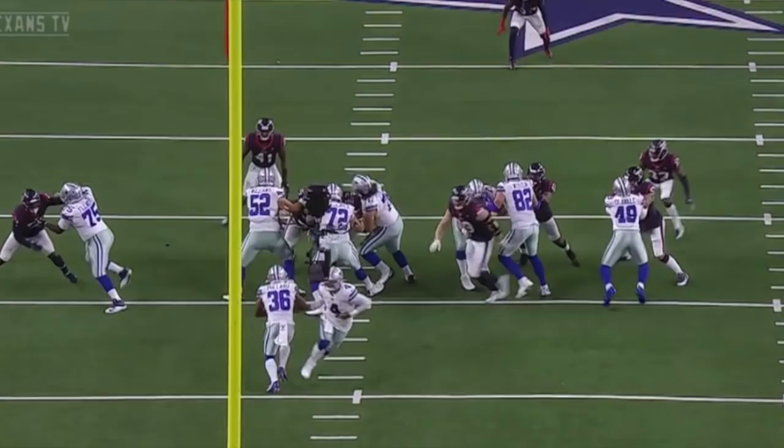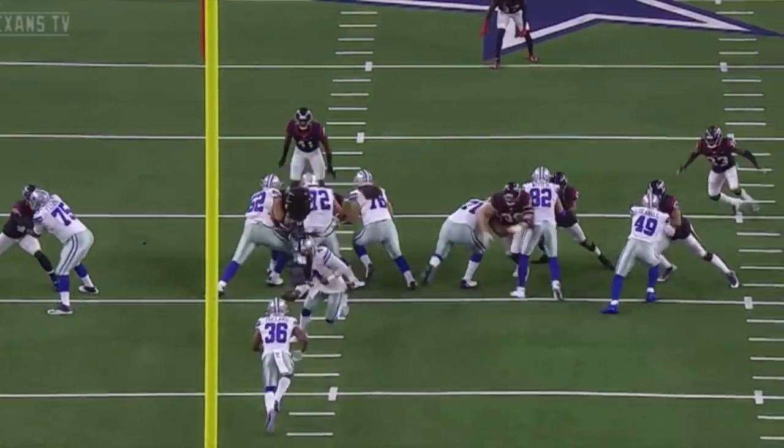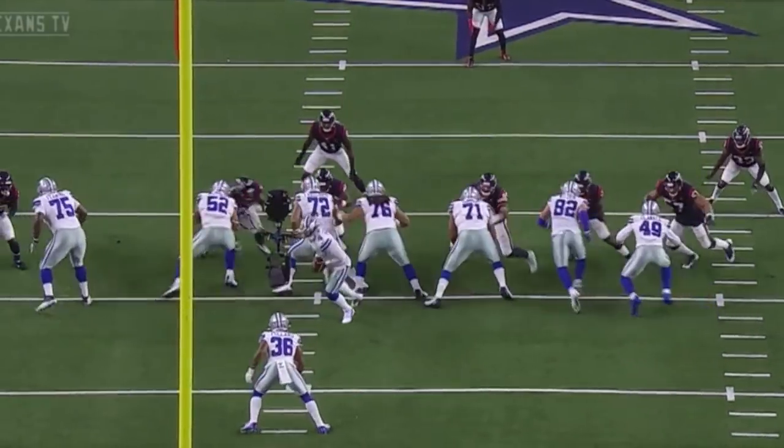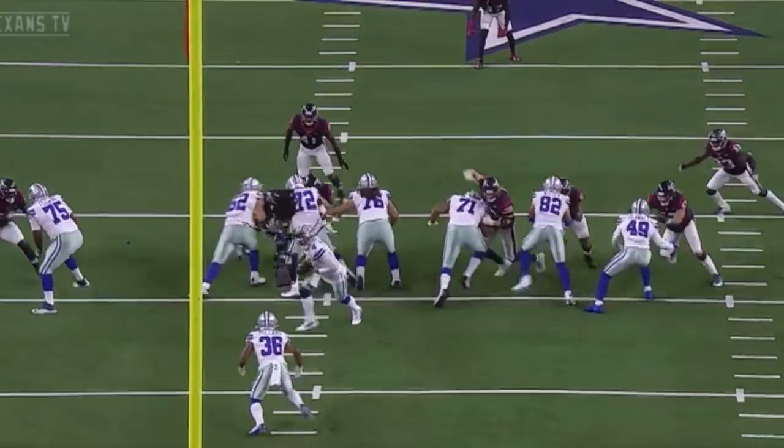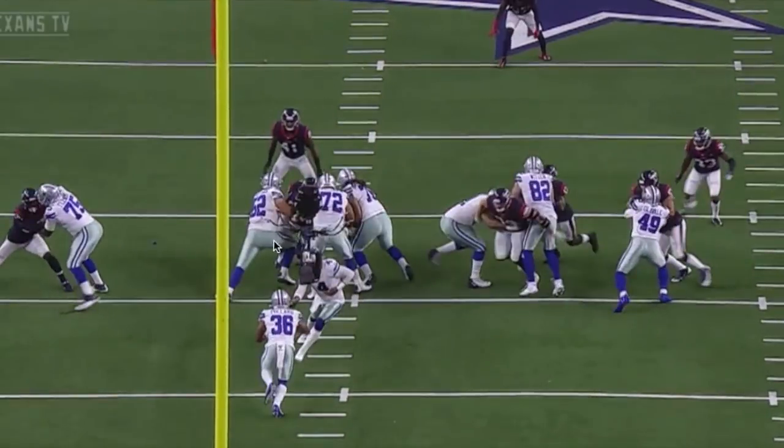Now, first of all, we know Tony is a patient back, right? If you just stop the play here, the hole opens up play side, and that's good because it's inside zone. We're reading from inside out. So from Travis to Cam Fleming's outside shoulder, we're reading this thing, right? So in Tony's mind, if he just patiently lets this thing develop, lets Connor Williams get to this front side linebacker right here, we got space. We got plenty of it.